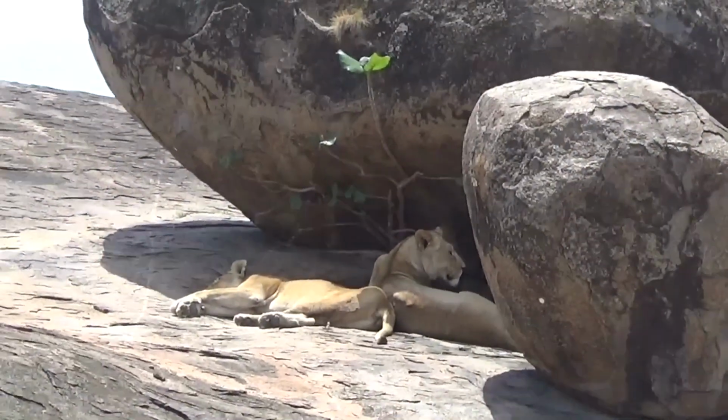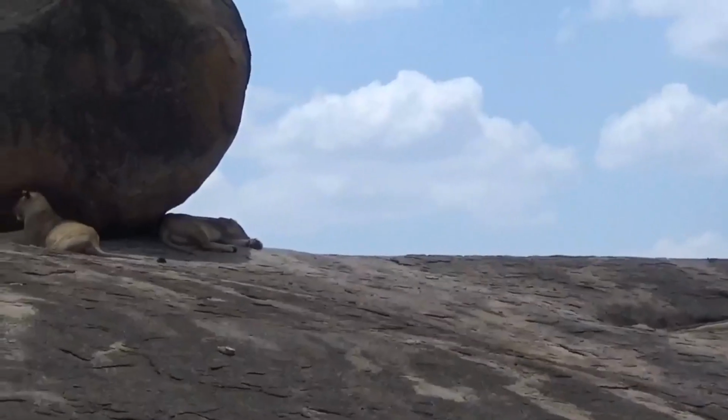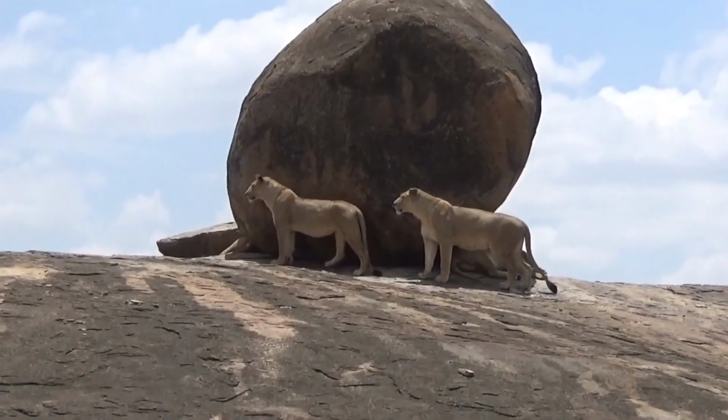So, in a scene straight out of The Lion King, we've got our own version of Pride Rock with six females. I was actually thinking of the beginning part that's in Swahili.